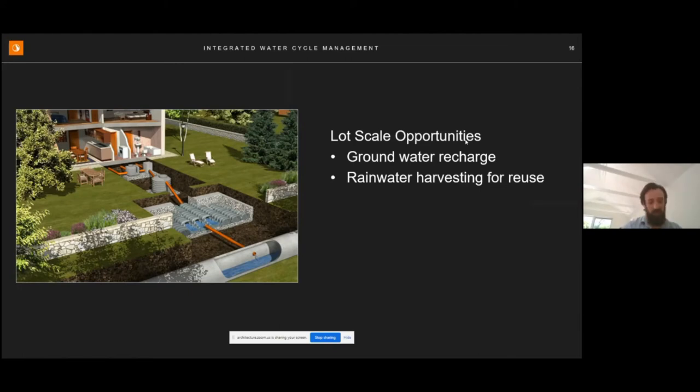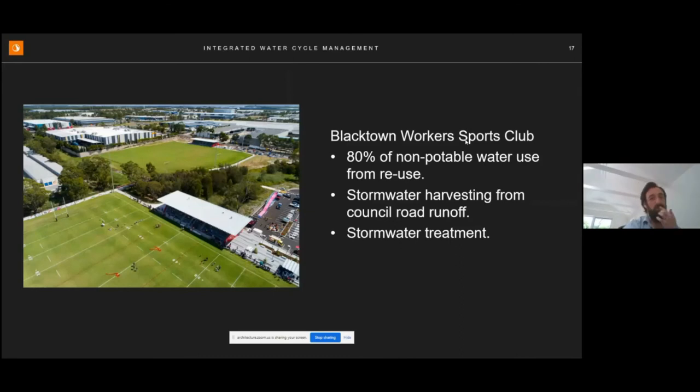So here's a project that we finished two years ago now in Blacktown in Sydney, where we basically collected all the stormwater runoff from two new playing fields, the hard stand, the car park, the two grandstands there, and we also collected some of council's road stormwater. We then reticulated that stormwater to a 1 million litre tank that sits on the grandstand and basically takes up the whole undercroft of that grandstand, where that water is treated and then fed back to the irrigation and toilet flushing for the development. With this project, we managed to supply 80% of the non-potable water usage for the site through reuse. So it was a really, really interesting project.